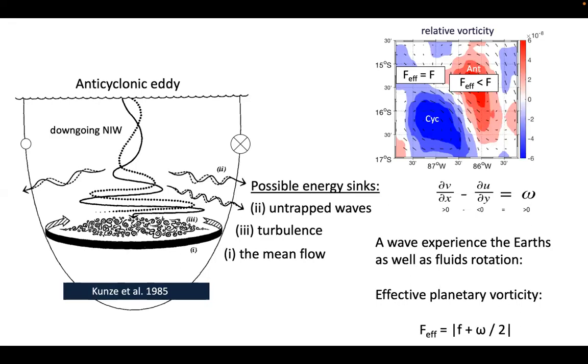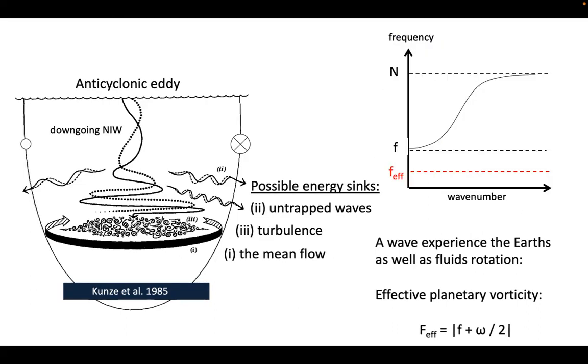This basically goes down due to the effect of f effective. We heard this a few times now. It's due to the effect that anticyclones, for this example here in the southern hemisphere, have a positive relative vorticity, and a wave experiences not only the Earth's rotation, but also the fluid rotation. So you need to add that in an eddy, and we end up with f effective always being smaller than the local f. That means for the dispersion relation for internal gravity waves that you expand the area where internal gravity waves could exist, and also add some vertical component to a near-inertial wave.